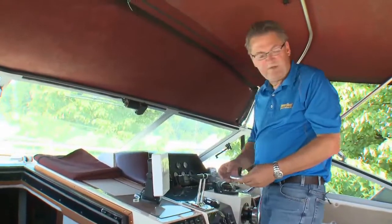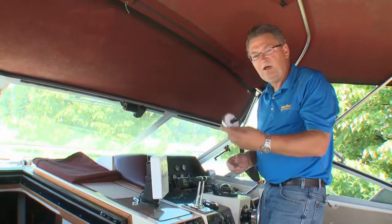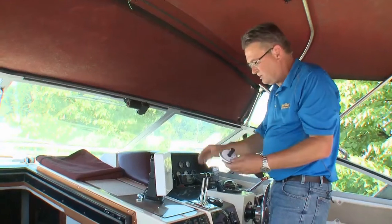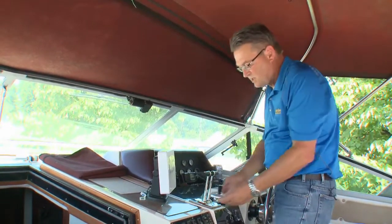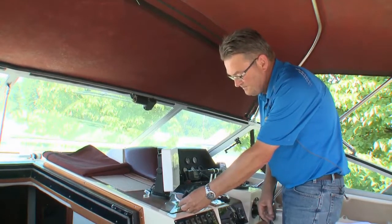Well, we've got all of the major mechanicals and major heavy gauge wiring for the batteries and power. Next up is the control system, and you're going to want to mount that close to where your shifters are. So I'm going to select this location on the helm for the joystick.